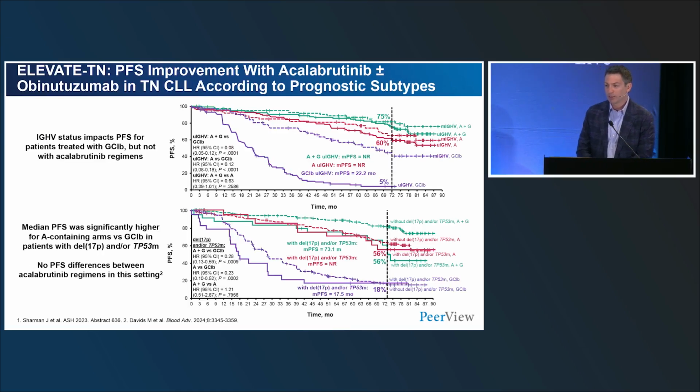So this is a common question that we get in practice. Which patients should we be considering the addition of obinutuzumab for? And you can see in the top a lot of different curves there, but it's showing that there's a benefit from a PFS perspective in both IGHV mutated and unmutated groups.